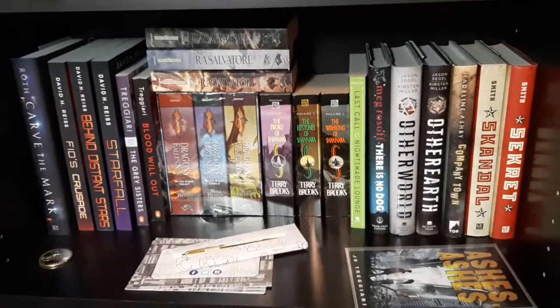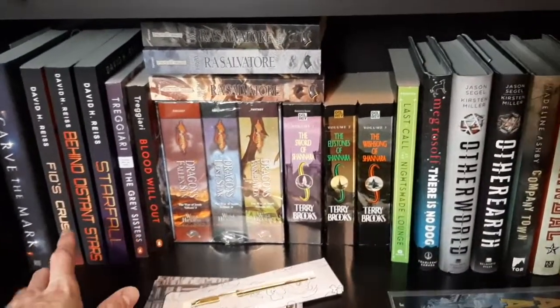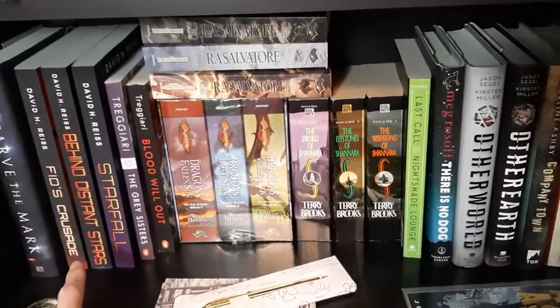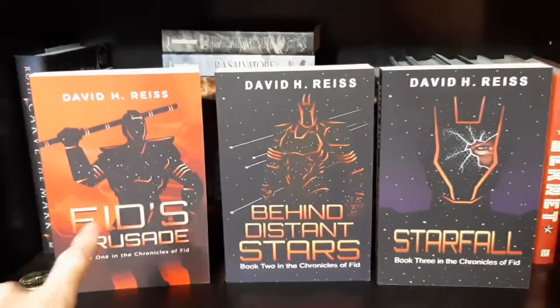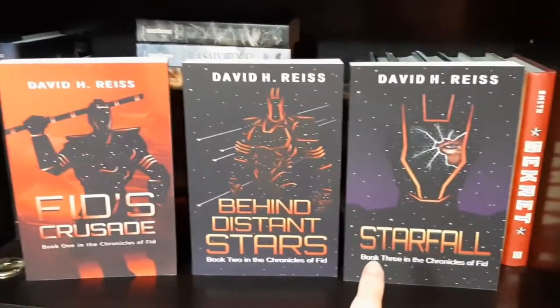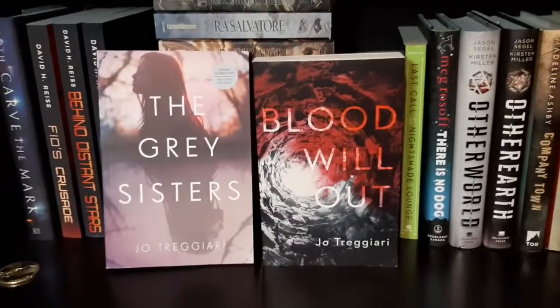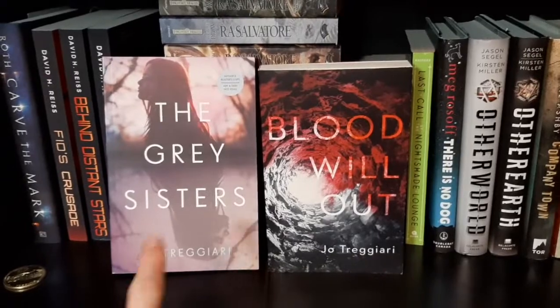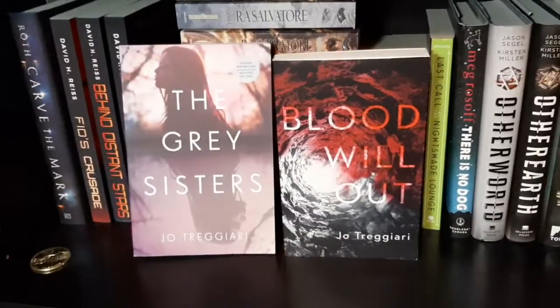My next shelf starts off with a book by Veronica Roth, Carve the Mark. And then I have the entire series by David Rees for his Fid's Crusade series. Here are the 3 books. So this is the first one, Fid's Crusade, then Behind Distant Stars, and then Starfall. I've read the first one and now I just need to read these 2. Then we have Joe Treggiari's 2 books, The Grey Sisters and Blood Will Out. This is my start of her shelf and I'm going to add more to them.